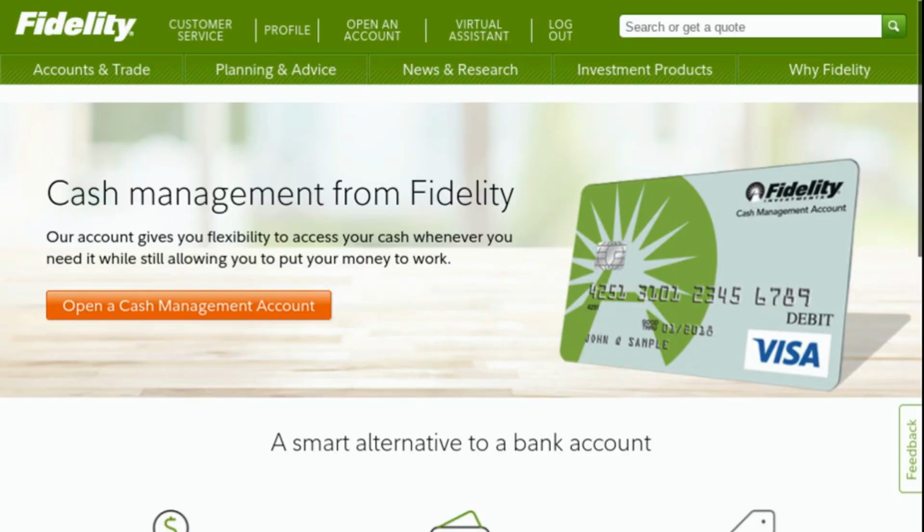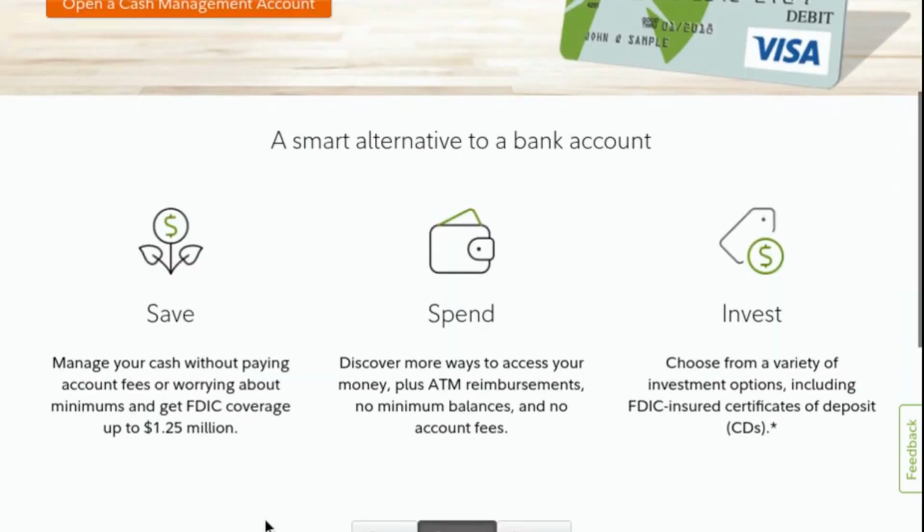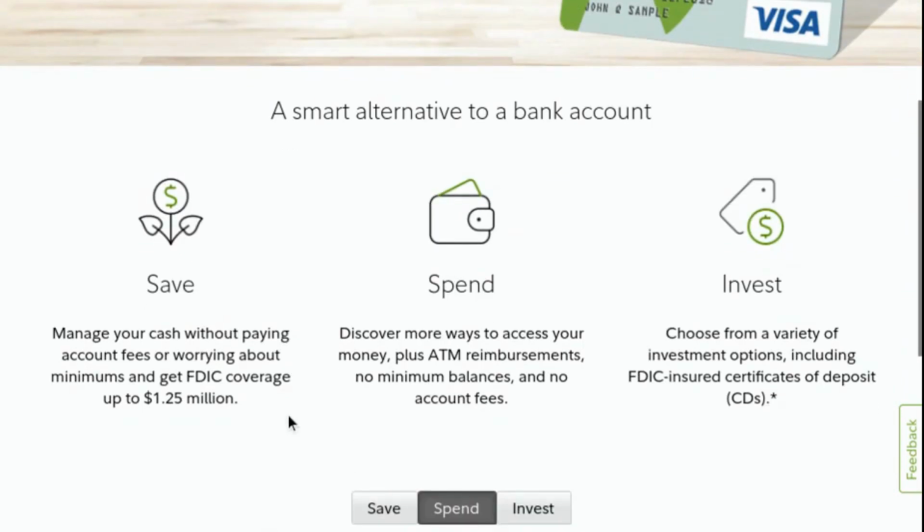In today's video, I'm going to be talking about Fidelity's Cash Management Account. It's a wonderful new banking alternative that I've used for the last several months, and I've actually made it my dedicated banking solution. So I'm going to talk about some of the great features that it has, why it might make sense for you to use it, why it may not make sense for you to use it, some of the different features, and I'll tell you how easy it is to really set it up.